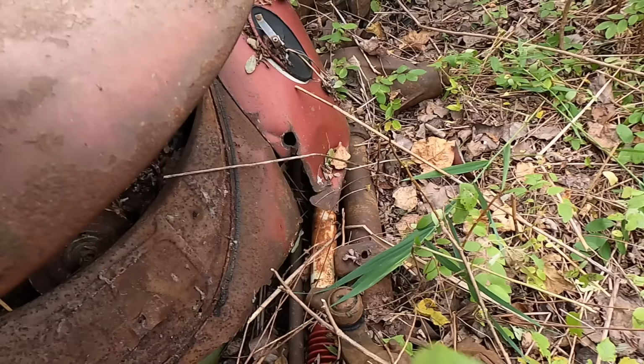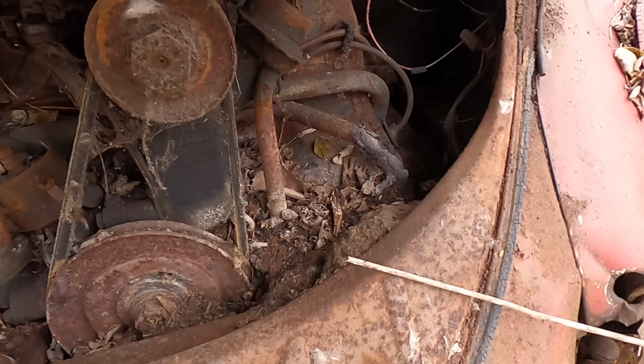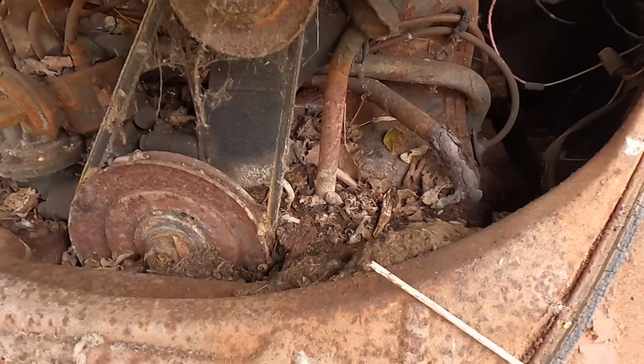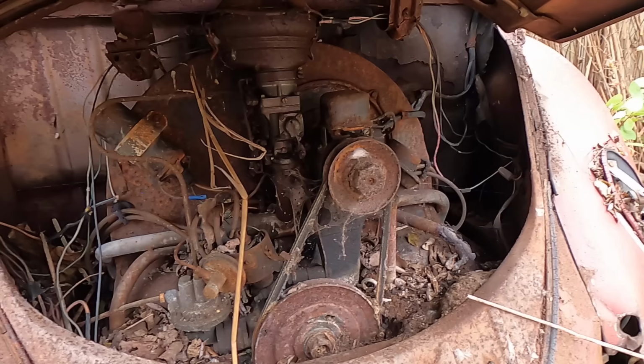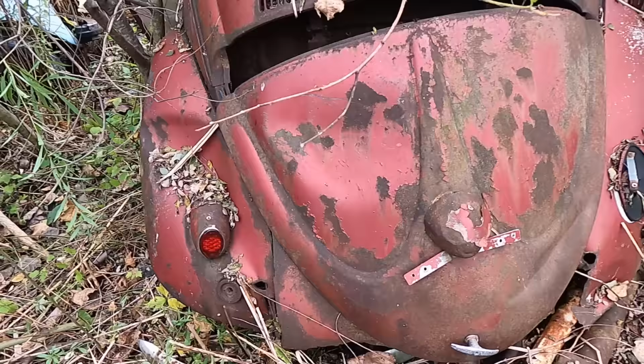Oh, it's got a motor. No oil cap, that's always a good sign. When you find them and the dipstick isn't visible, oh, there it is, just barely. You know, it's a good one. Still got the air cleaner on though, that's sweet. And one snowflake. Man, what a shame.